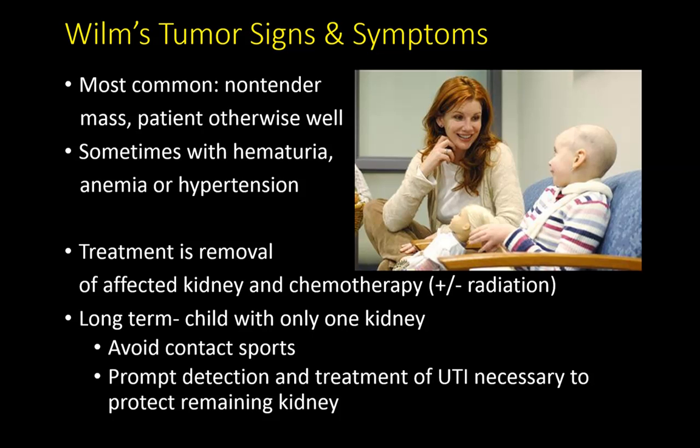Long term, these kids only have one kidney, so they need to protect that kidney. They need to avoid contact sports. And if they have any symptoms of UTI, it needs to be detected promptly and treated to protect that remaining kidney.